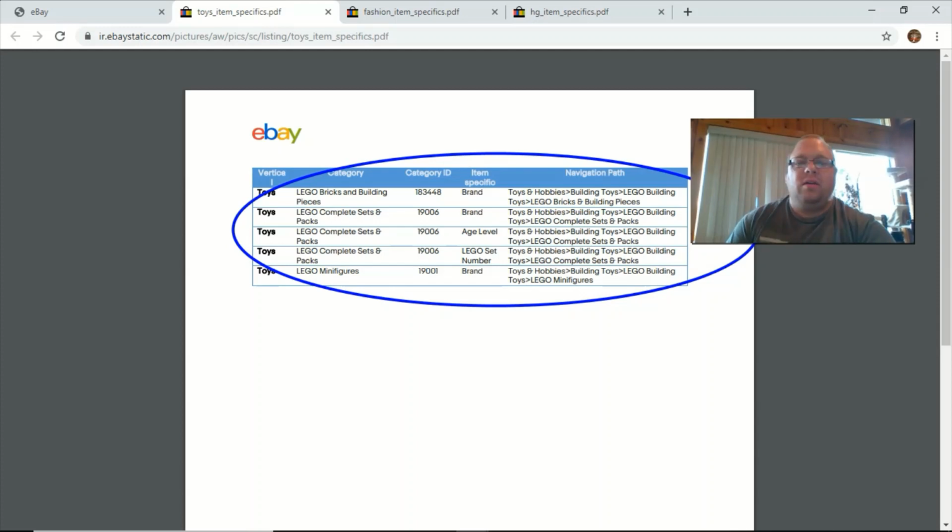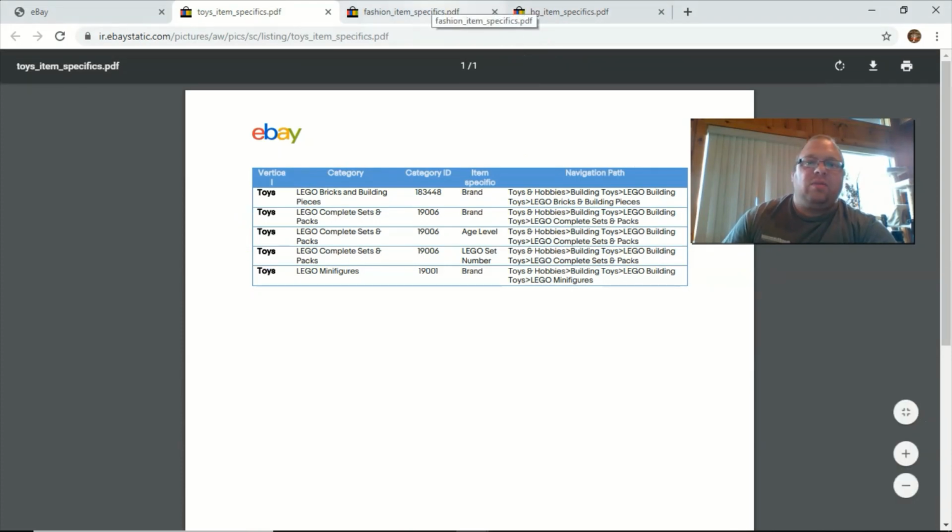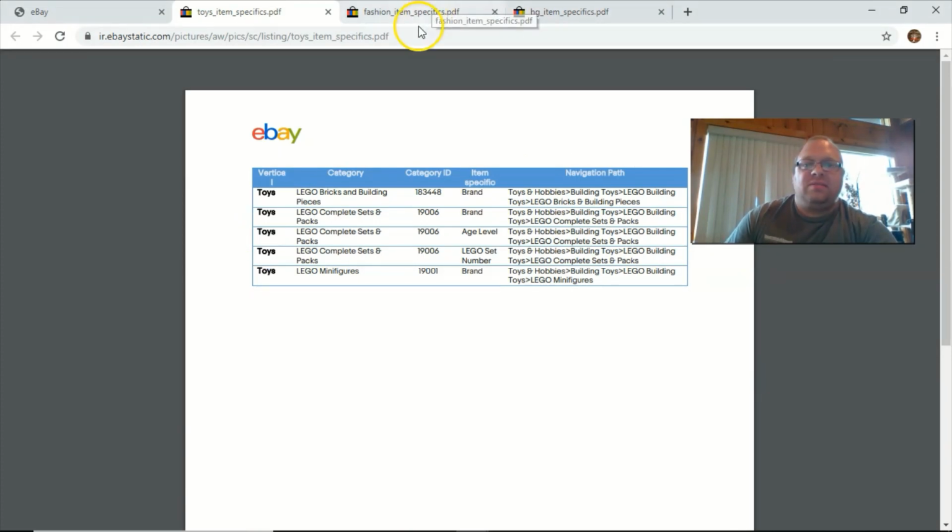So by requiring the brand item specific, if you're listing under the category of Lego bricks or Lego anything, they want that in there to re-verify that it's going to be there. If somebody wants to sort specifically by Lego, it pulls up right. Let's go ahead and check out the next one, fashion item specifics.